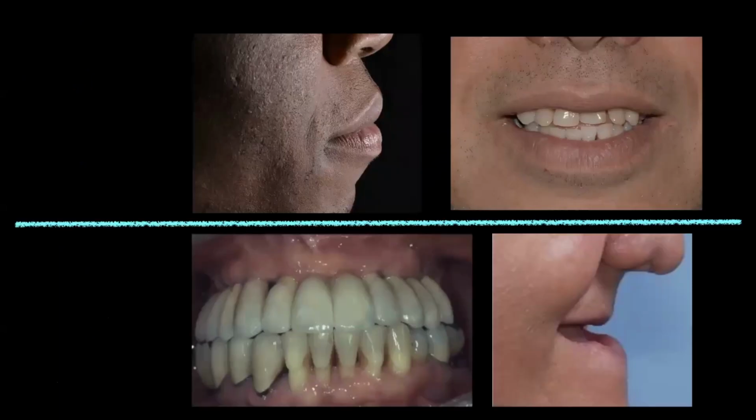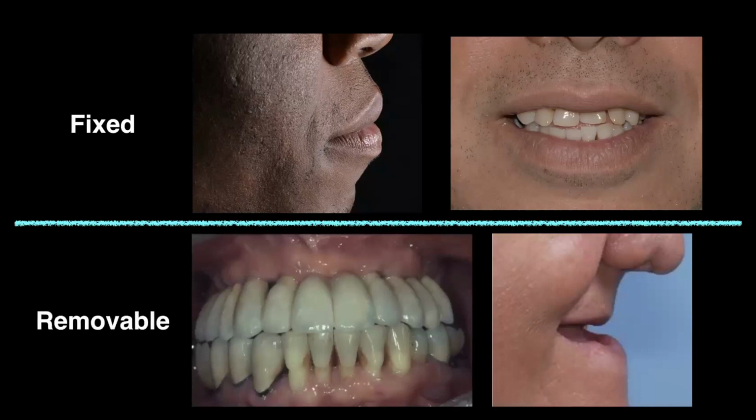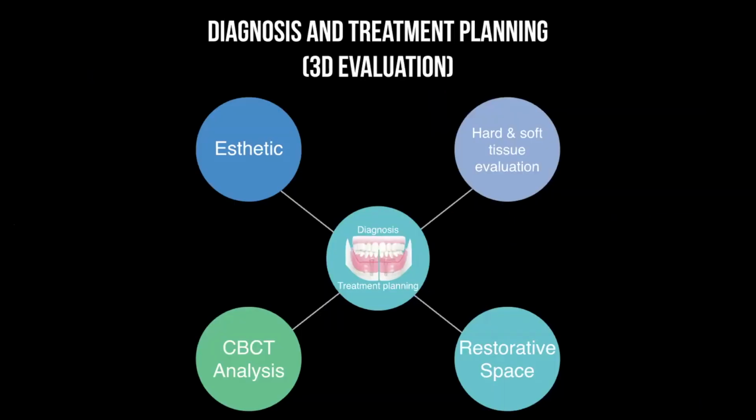For example, in those two top cases, you will see that these patients have a protruded maxilla and mandible, and maybe removable prostheses. If after extraction we don't do any alveoplasty, or we cannot do much, then a fixed restoration would serve these types of patients better. In contrast, in the lower pictures, you will see these patients have unsupported lips and cheeks, and retruded lip support. Having a removable prosthesis with some flanges can bring out the lips, help with the support, and improve the aesthetics of the patient.